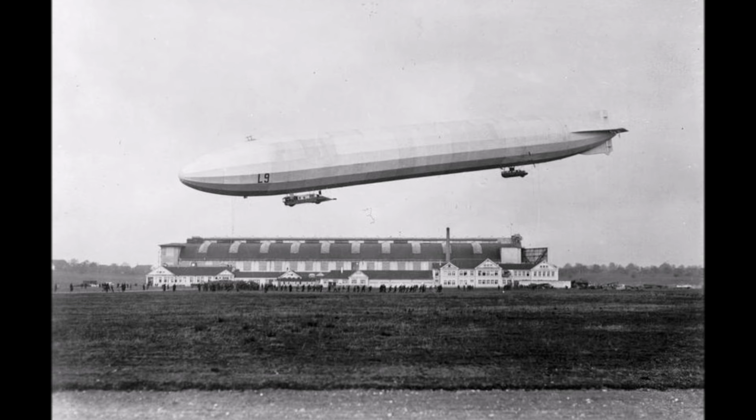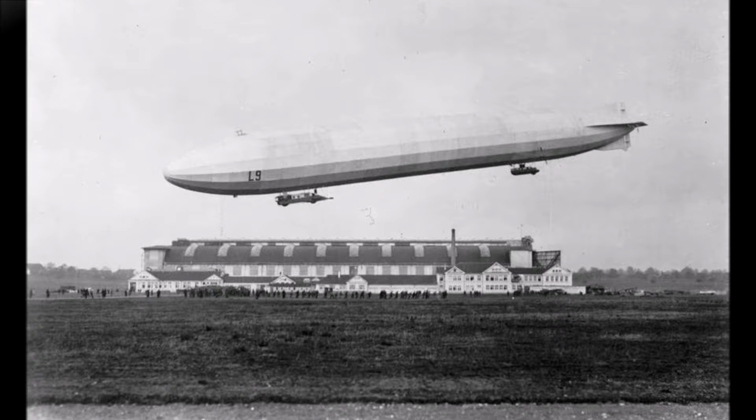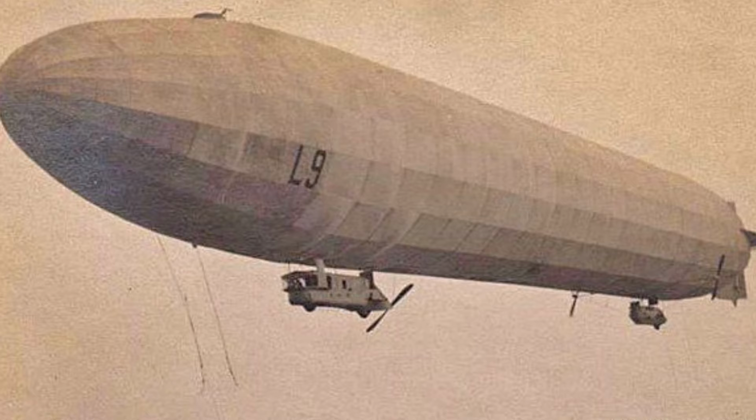Calais is not darkened and they can see the lights of the city from far away. To their surprise, the weather conditions here are perfect to test their new spy basket system. The clouds are at 1,200 meters altitude and the air below is crystal clear. Before they reach Calais, von Gemming and Lehmann are getting into an argument about who will sit in the spy basket. Both men developed the system together, and in the end they conclude that Lehmann, as the captain, should stay in the cockpit. They turn the engines down as much as possible to create as little noise as possible, but still enough to be able to control the ship.